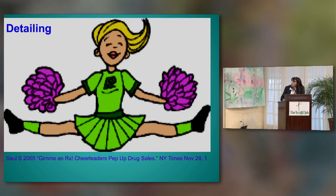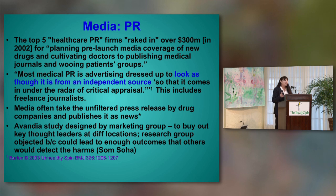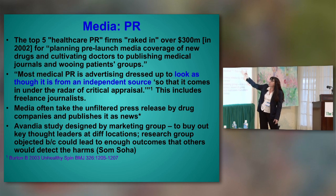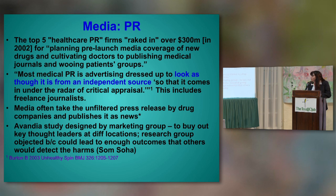So I'll skip advertisement to doctors, which includes the New York Times reporting that they use cheerleaders, so they are perfectly happy to appeal to other than just information and influencing doctors, and media PR, they're healthcare PR firms that spend a lot of money. An important point is that most medical PR is advertising dressed up to look as though it comes from an independent source, so that it comes in under the radar of critical appraisal, which is exactly what we saw with the journal articles, but it also happens in sources that go to the media.